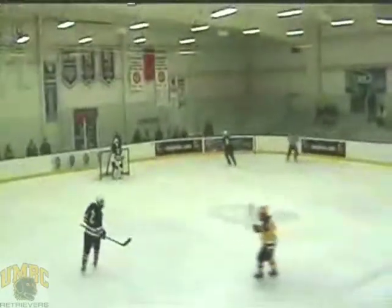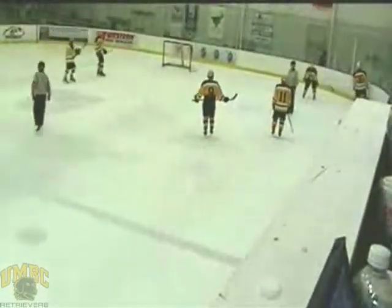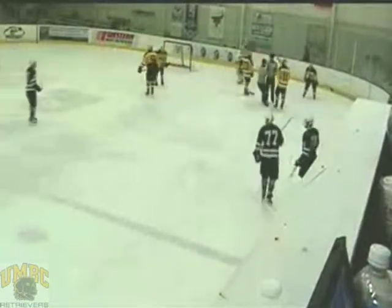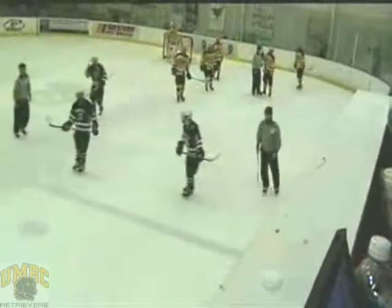Dogs up 2-1. And here comes an icing against the Dogs. No ice. Oh, wow. 2:06 to play in the third period. Things are picking up here. Things are definitely picking up. Intensity is at an all-time high for this game. UMBC killed off that penalty quite well. Oh, yeah. No major threats. Oh, exciting. Whew.